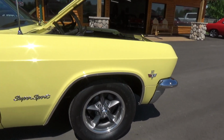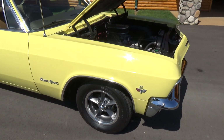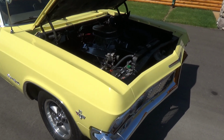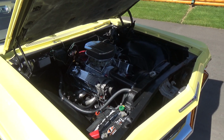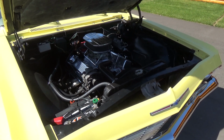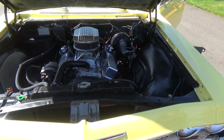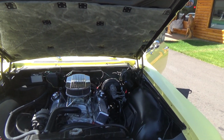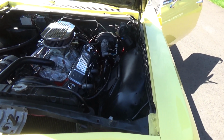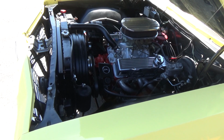It's got your 4-piston disc brakes up front. Now the original 327 has been replaced with a mild-built 400 small block, aluminum intake and Holley, Mallory ignition. It's got your power disc brakes, got your power steering, got a serpentine pulley setup on it.